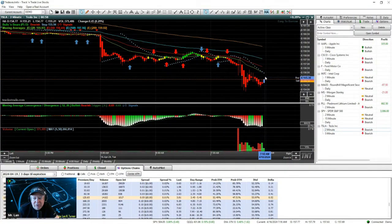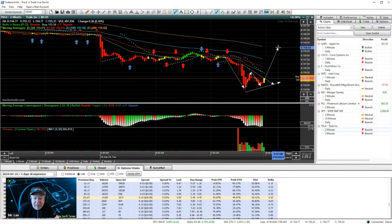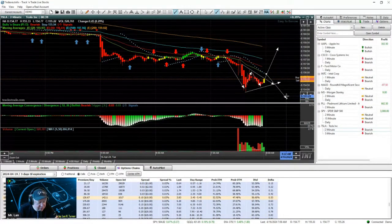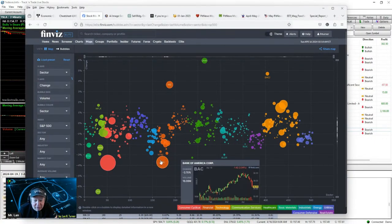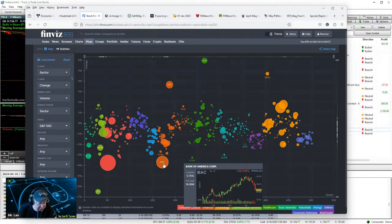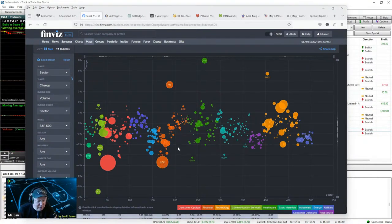But I want to make sure that we're getting a pattern, a little pattern here like this. And it looks like it wants to turn around with this little wedge pattern. So if it breaks out the top, it could rally and come back up. So we don't want to be going short yet. We want to wait for it to see if it's going to fail and then go short down here. But it looks like more people are pushing Tesla short, right? It's down a little bit today. We could look at Bank of America. It's down quite bad. BAC.